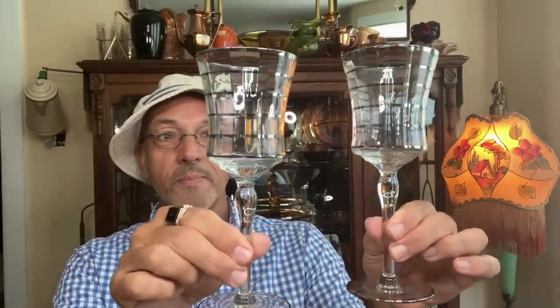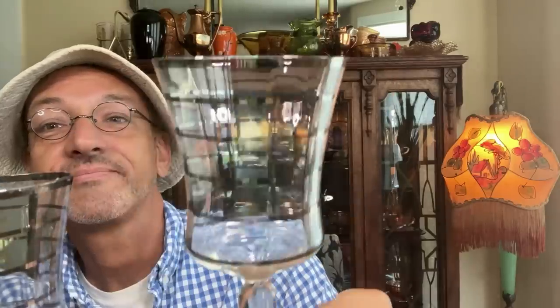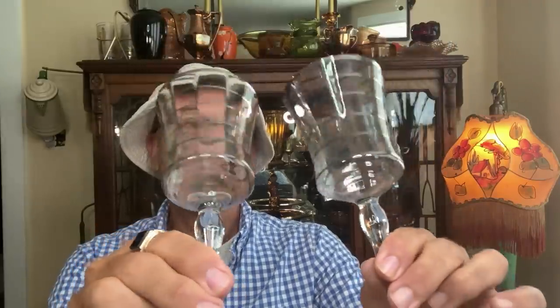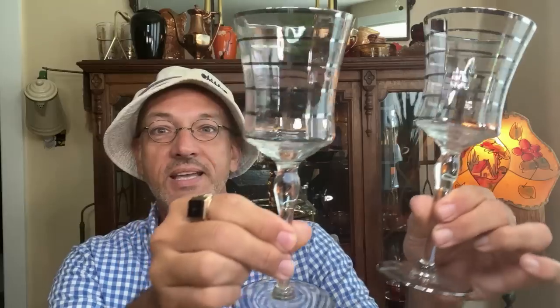I found two of these stems, just two. Oh, I wish there were more. Look at that with the platinum bands. Man, I wish there were more. But we'll put these on the shelf, and one of these days, two more will pop up somewhere, and we'll have a set of four.